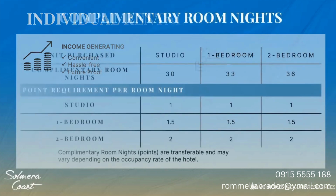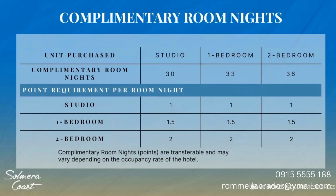So the point requirement per room night naman po, ito yung mga gagamitin natin na points if ever they choose to book on other units under Solmera Coast. So for other studio units, they have to have one complimentary room point, then 1.5 points for one bedroom, then 2 points for two bedrooms naman. And the great thing about these complimentary room nights is that these are transferable and may vary depending on the occupancy rate of the hotel.